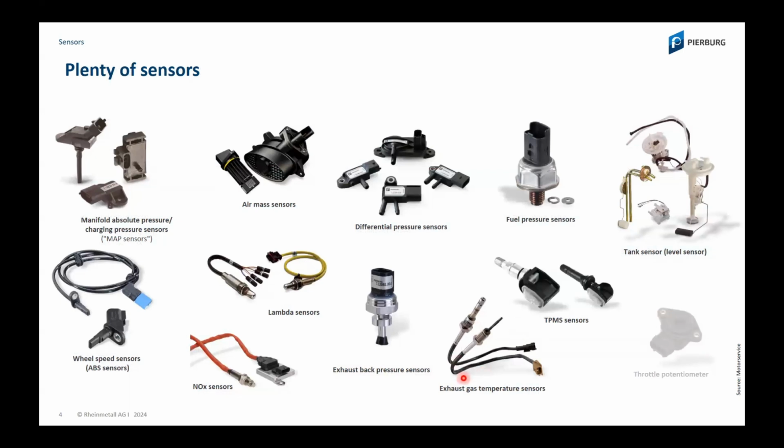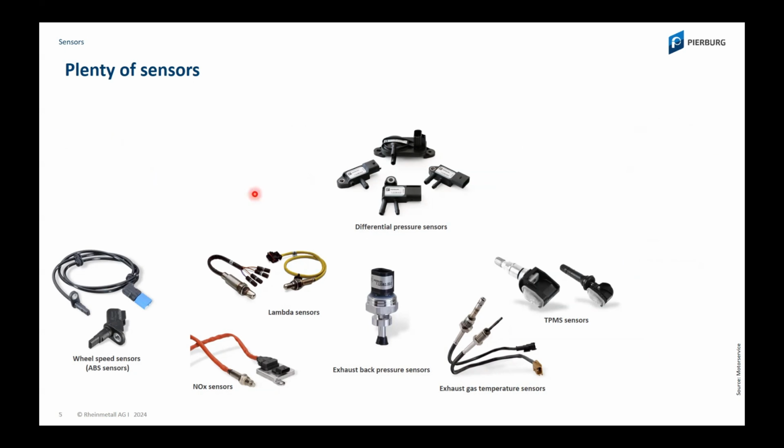So Pierburg, we have been doing a lot of sensors for a long time. Quite common are the air mass sensors or the tank sensors, for example, and the manifold absolute pressure sensors, the MAP sensors. But this is well known. I would like to talk about the latest ones. This is the differential pressure sensors, the back pressure sensors, the exhaust gas temperature sensors, the NOx sensors, lambda sensors, wheel speed sensors, and TPMS sensors.